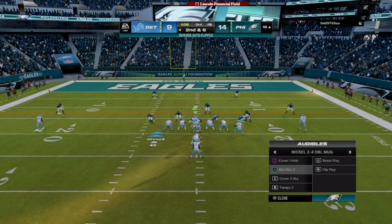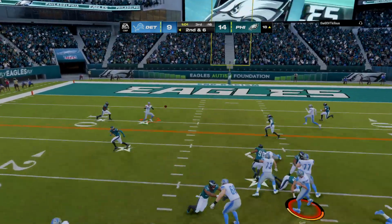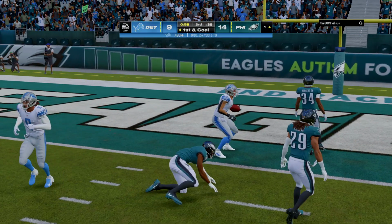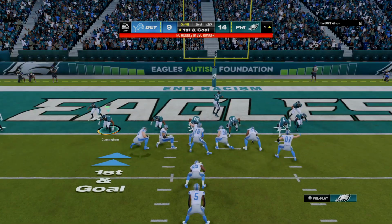Well, what you pointed out to me at half seems accurate. That line has struggled to sustain blocks. Yeah, I would agree with that. Stand on their double teams at the first level, make sure that block's secured before they slide off and try and chip someone at the second level.